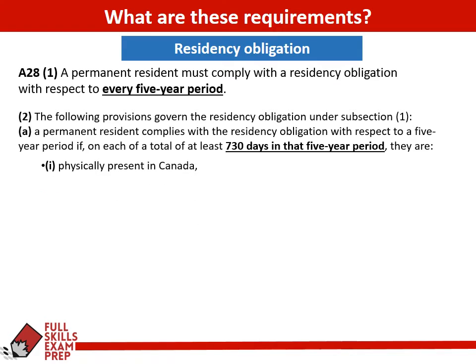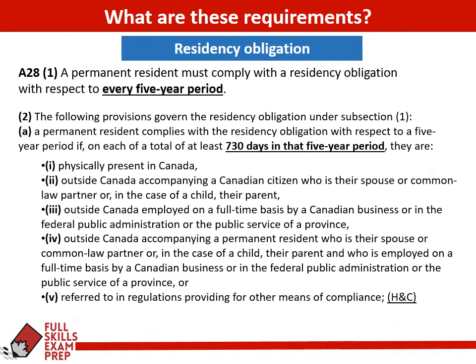Now, the part that we're going to really explore here is exactly what's meant by the residency obligation. So essentially, what does the person have to do during those 2 years out of every 5? Alright, so we can see the easy one is being physically present in Canada, but there's a lot of other little areas for us to explore over here. And remember, these form those exceptions that play a large role in your exam.